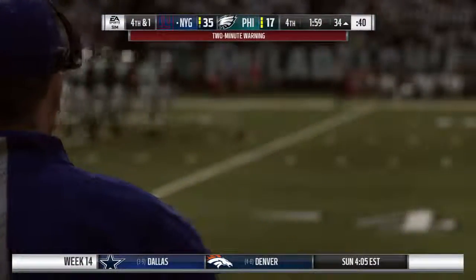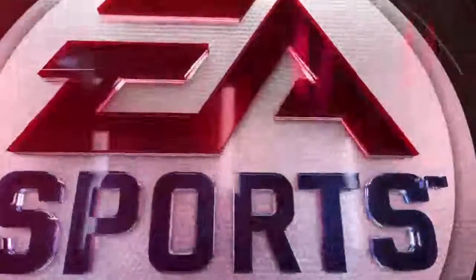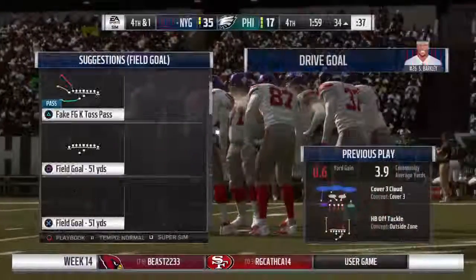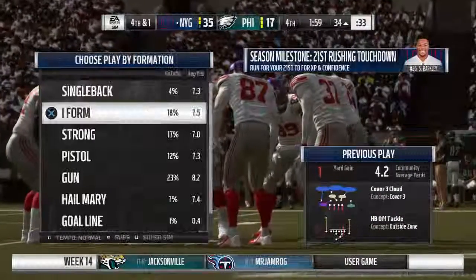And with things looking pretty good on the scoreboard, they're going to keep the offense out there and go for it here on 4th. Time for a break. We'll come back to wrap this one up after this.